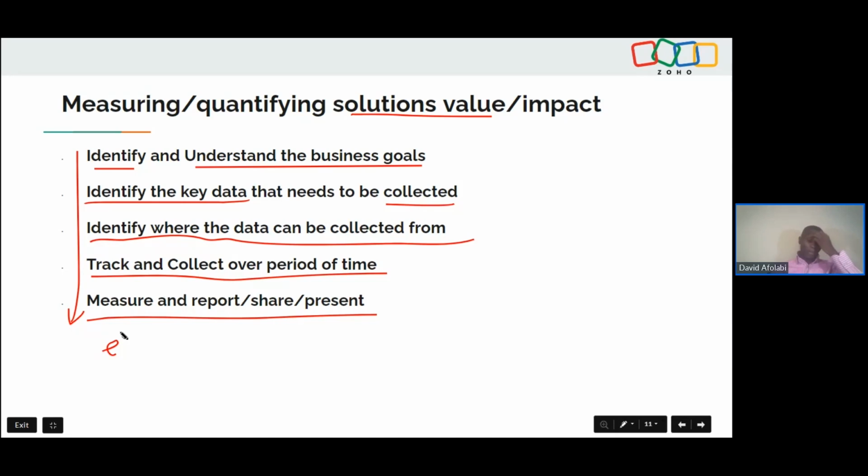For instance, say you create a custom solution that automatically sorts tickets in Desk into various departments, or automatically assigns people or a team to a particular ticket. That could enormously save man hours. That could translate to, say, tens of thousands of dollars, right? So understanding how that custom solution impacts the goal of the business will help you understand how to track and collect the data over a period of time, and then measure and present that for the best view.